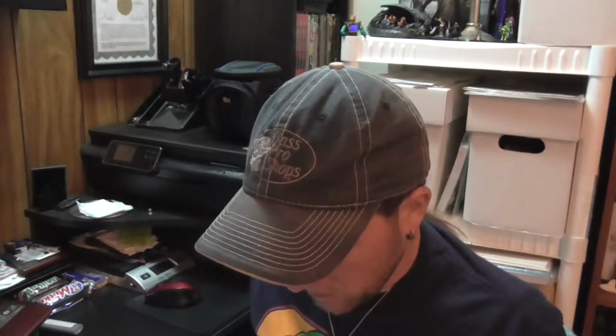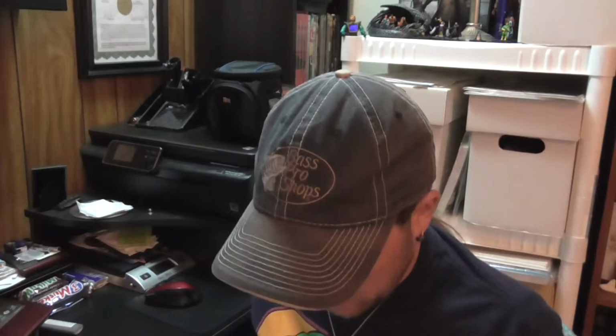Alright, on to Bronze Age covers here, where I've got 3 picked out. I ended up picking out 3 for each age.